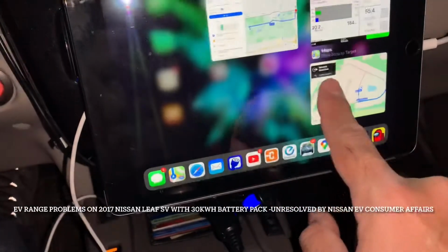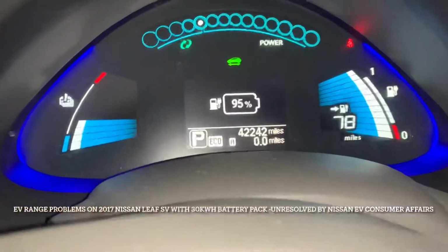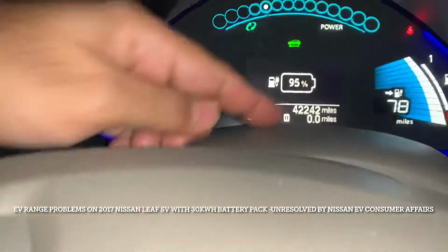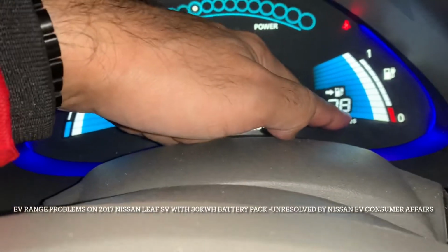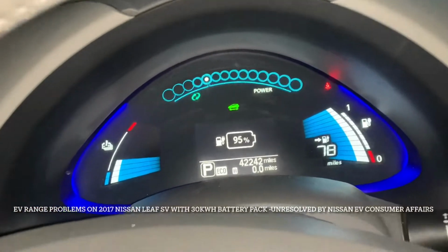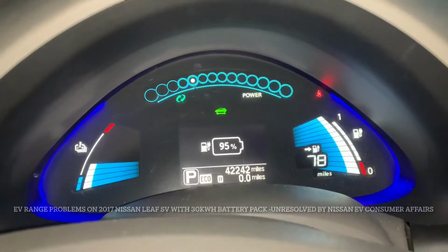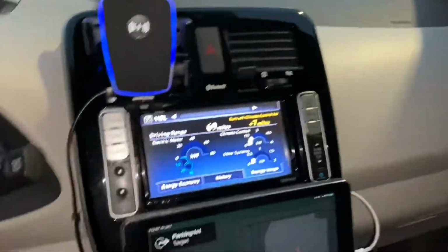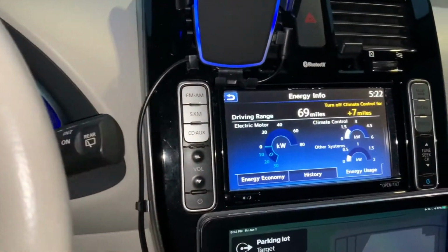My thing is, after I drive 15 miles or 7 miles, it should only degrade the mileage by no more than 14 miles, right? Double, if even that. But it will drop more than double, triple. So that's my issue. So we just drove to Target, and I drove 7 miles.